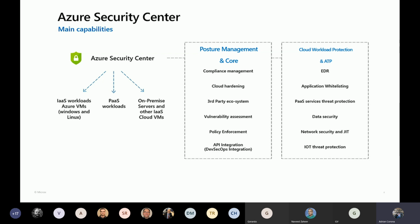VMs and Azure, Windows and Linux, of course, that's our bread and butter. That's where we were born, and that's sort of what we started with. But we have support for PaaS workloads, meaning web apps, databases, storage accounts, and things of that nature, as well as on-premises and other cloud servers. We have capabilities of deploying agents across the board, and having Security Center providing these capabilities in all those services makes sense.